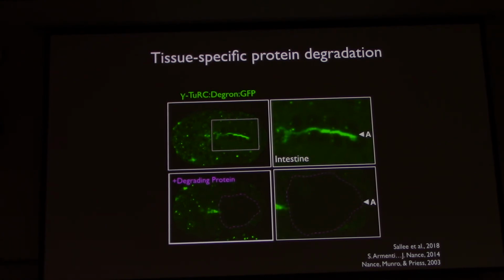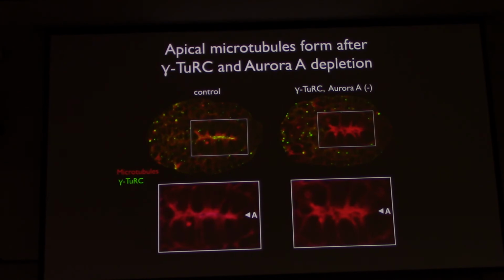And so we were incredibly surprised to see this result, which is that these cells don't care if they have gamma-TuRC. So this is a control embryo. You have all these microtubules growing off these apical surfaces, and this is an embryo where gamma-TuRC is depleted from the gut. And so hopefully you can see that there's really no difference here. And there's tons of microtubules despite the fact that the only complex we know that makes microtubules is now gone. So this was exciting.